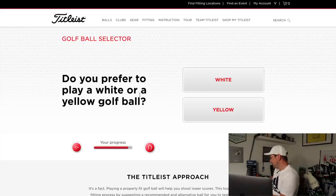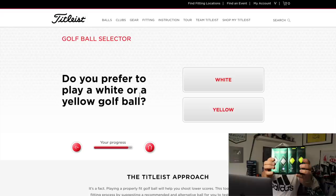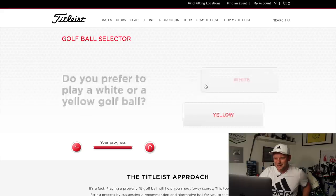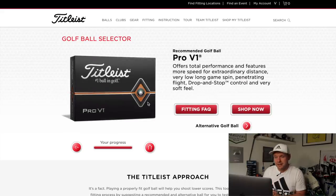We do actually have, funnily enough, some white and yellow balls here. So I'm not going to lie, guys, I'm still a white man. Definitely still a white man there. And that's come up with the Titleist Pro V1. So that's quite interesting. I do like the firmer feeling ball. What's happened for me is because I've said the most important factor is the stop and the control around the greens, then it's come up with the Pro V1. So I'm going to have to maybe test them against the TaylorMade TP5X, test them against the Pro V1X. Obviously, this is just a starting block.